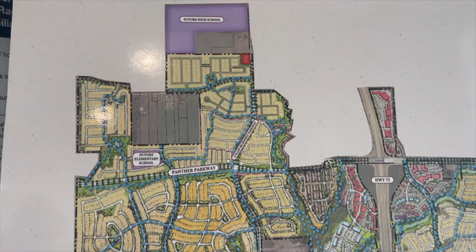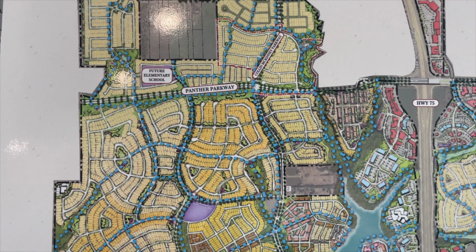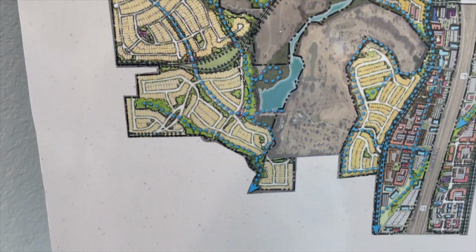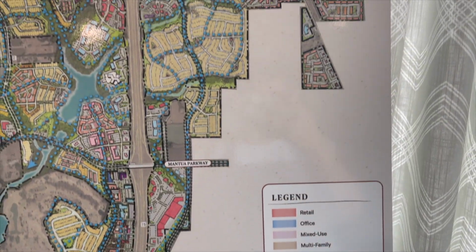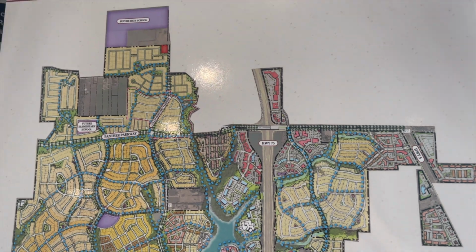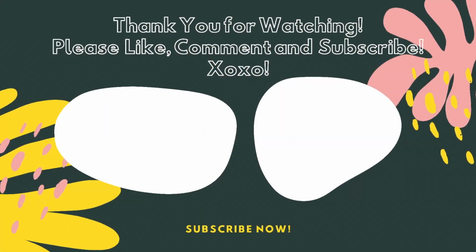Would you live here? And I just want to show this. This is going to be the future plan for the entire neighborhood. So as you can see, we are at that one house. This is what it's going to look like when it is all said and done. Of course, this is going to be a few years from now, but I just want to give you an idea of what it's going to look like if you wanted to know the plan for the neighborhood.